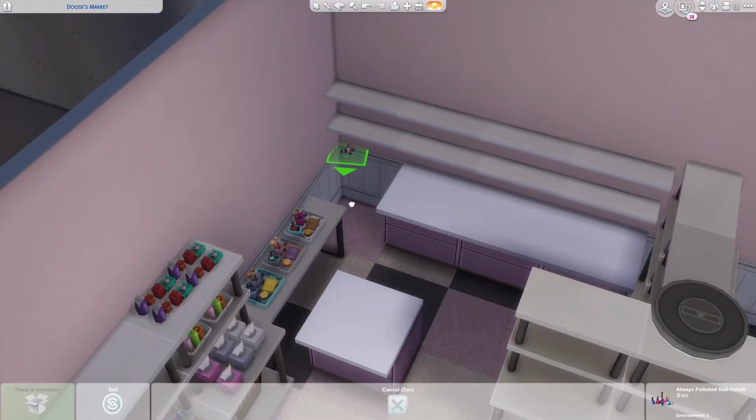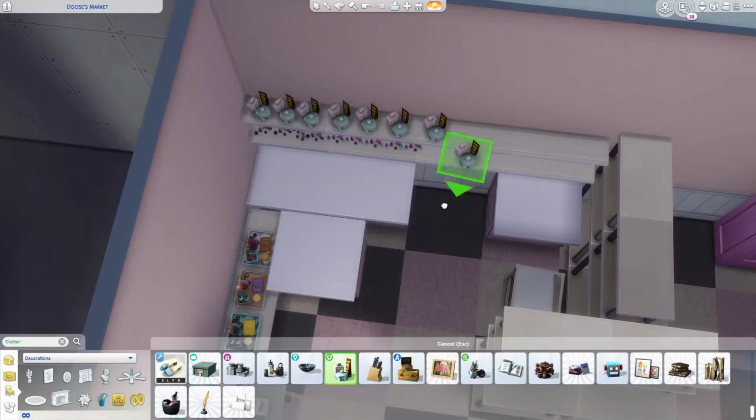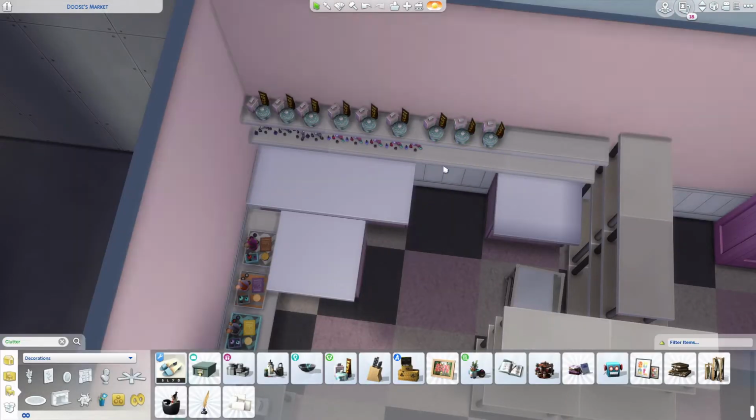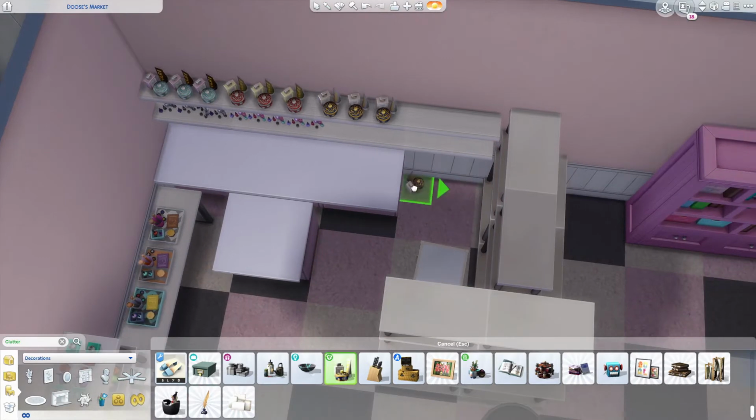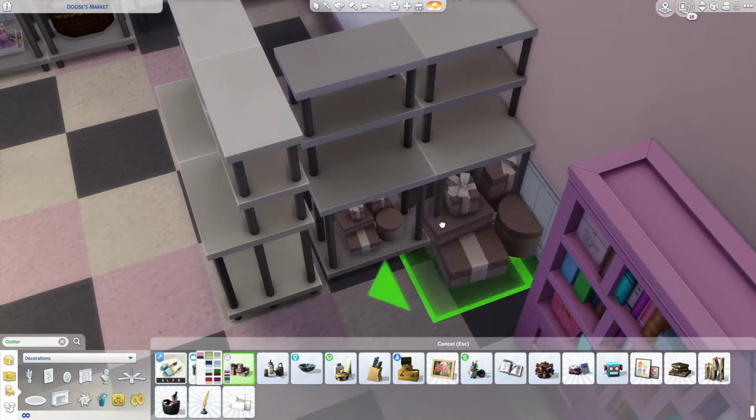Maybe Luke should have just come to this shop, but maybe he was scared of the pink decor, who knows. He's much more comfortable around cat decor, clearly. But yeah, that was my logic behind the gifts. So in case you're thinking, why are there just Christmas presents on the bottom shelf, that's why.